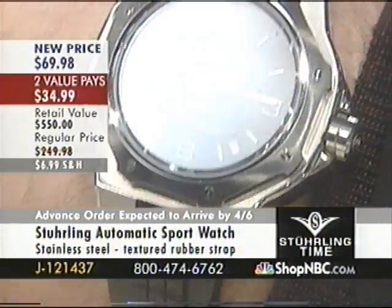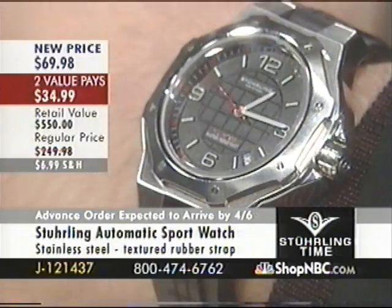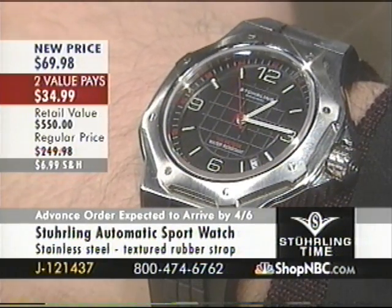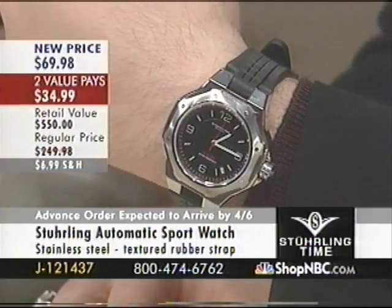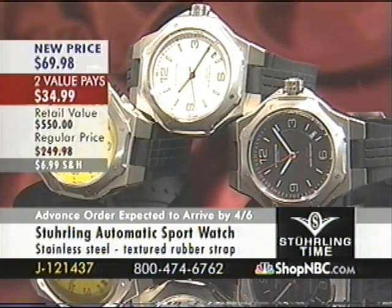Ladies and gentlemen, we're doing this trying to get new customer acquisition. We're not making money on this watch. We're losing money on this watch. We don't have that many. We had like 140. We're less than 50. 50% of the stock on this piece has already gone. If you're trying to find a piece to come in and join the Stuhrling party, this is it for $69. A Stuhrling automatic for $69.